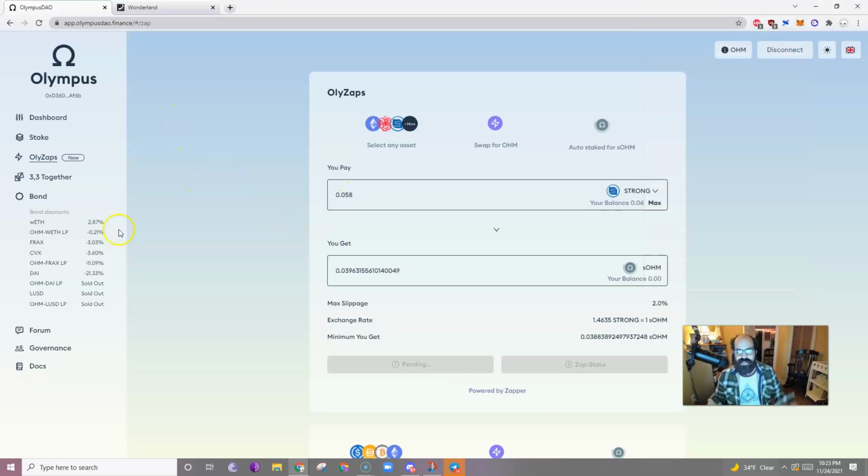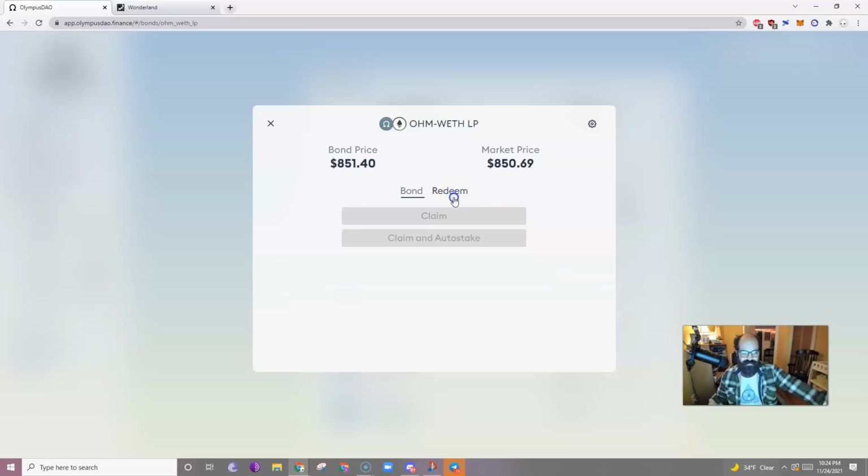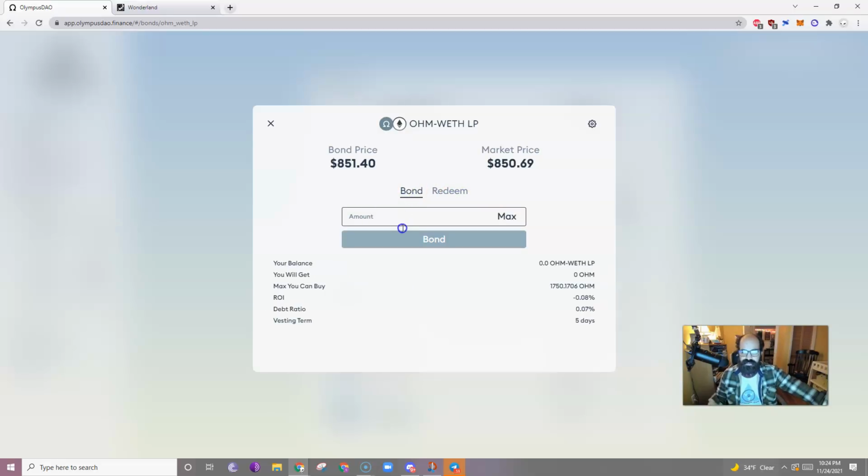So anyways, I actually spent some money to see if they added zapping features to the bonds, because that would be huge. That would be massive. I did that, and it appears that they didn't. So I hope that they do one day in the far and distant future, because what zapping with bonds would allow is for you to save so much money on transaction fees.